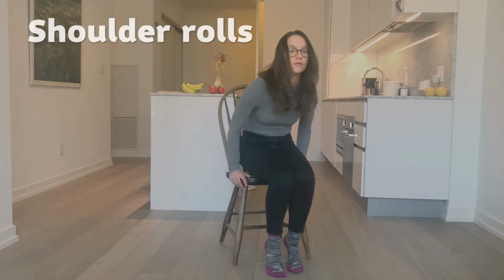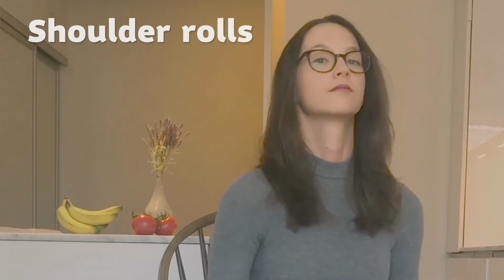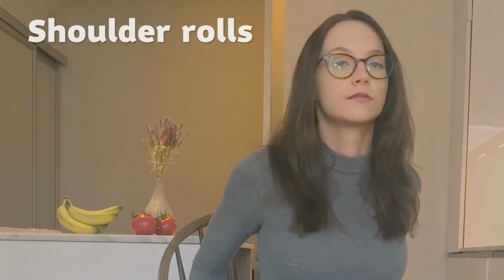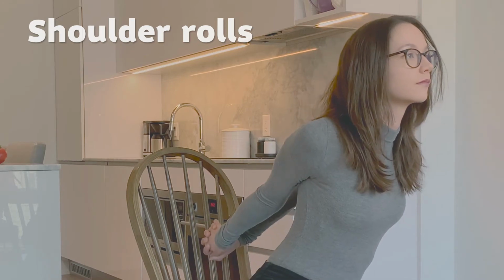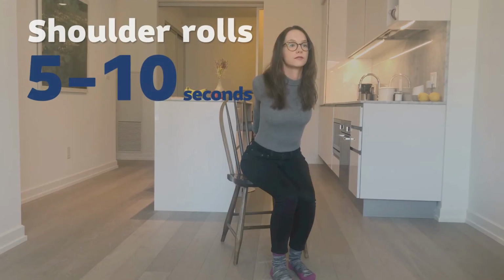Shoulder rolls into chest opener. Draw your shoulder blades down and roll the shoulders backwards. Bring your hands behind your back and your palms together. Hold for 5 to 10 seconds.